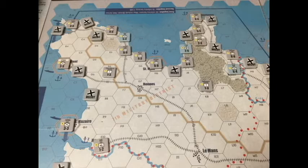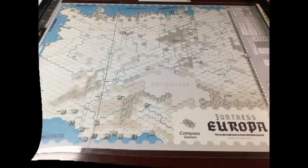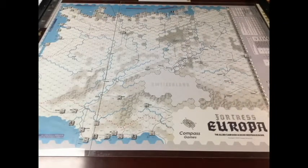There was so much uncertainty on both sides on June 6th, I think this would work just fine as well. Regardless of how you handle hidden units, the rest of the game is 100% solitaire friendly. As Eisenhower, the decision where to invade is up to you.